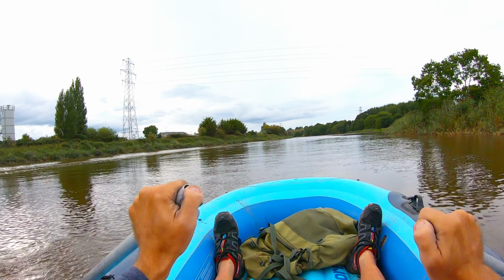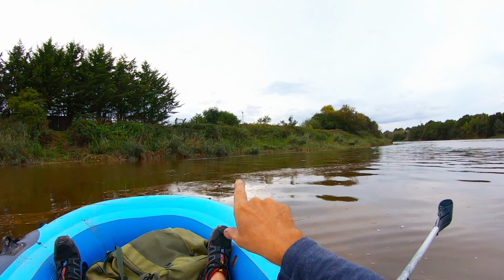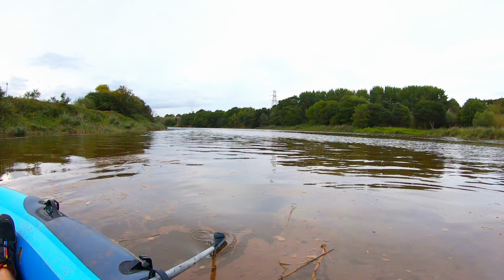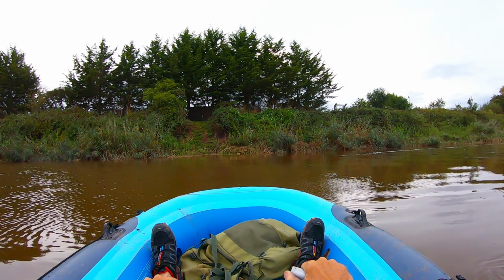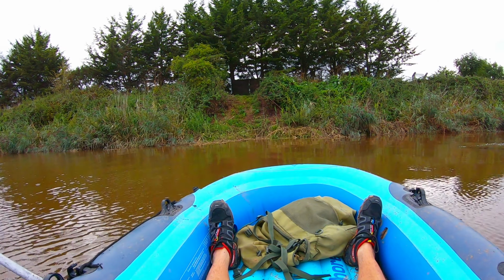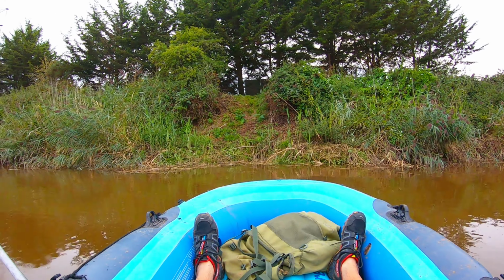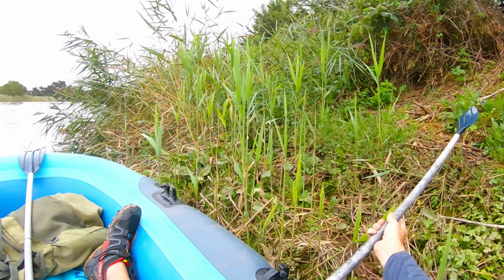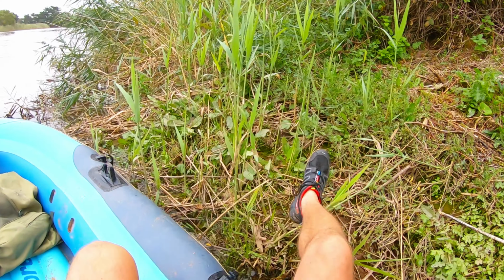I don't know if you can see, looks like steam actually rising from the bushes there. I really don't know what's creating that. It may be worth trying to go and have a little look. I may be able to get in this little spot just here. I may be able to just step straight onto the ground there, hopefully.